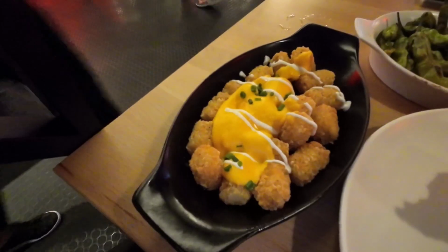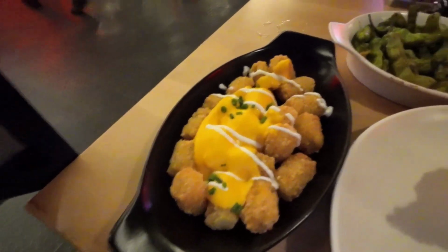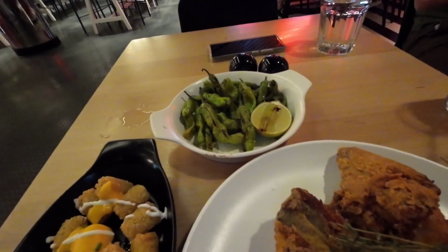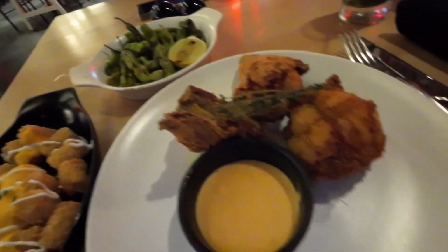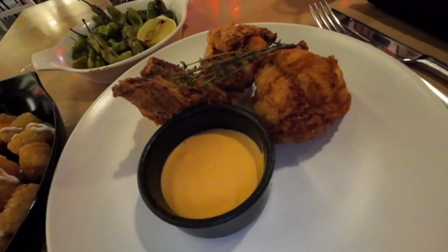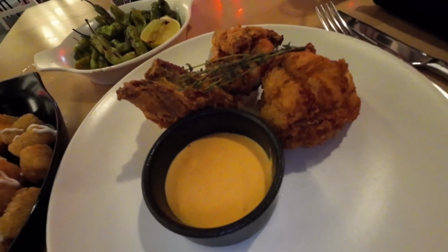Oh, yes. Yeah, absolutely. I'll just tell you all about it. These are the mimolette cheese tots. Over there are the blistered shishito peppers. And here we have, and you know I like ordering this, fried chicken, with buttered Cholula hot sauce.